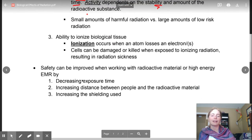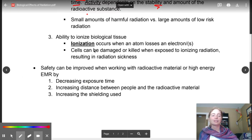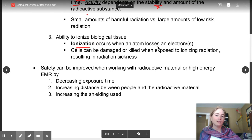And the ability to ionize, or convert into ions, biological tissue. This occurs when they lose an electron. Remember we talked about ionization with the absorbing of photons? Well, that, but in biological tissue, so your cells.